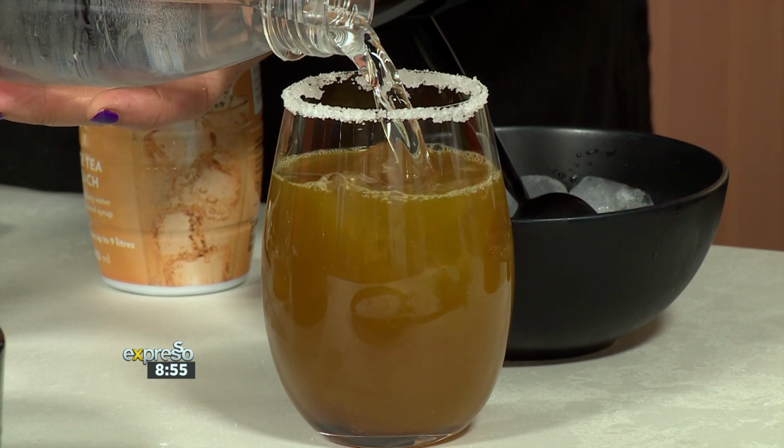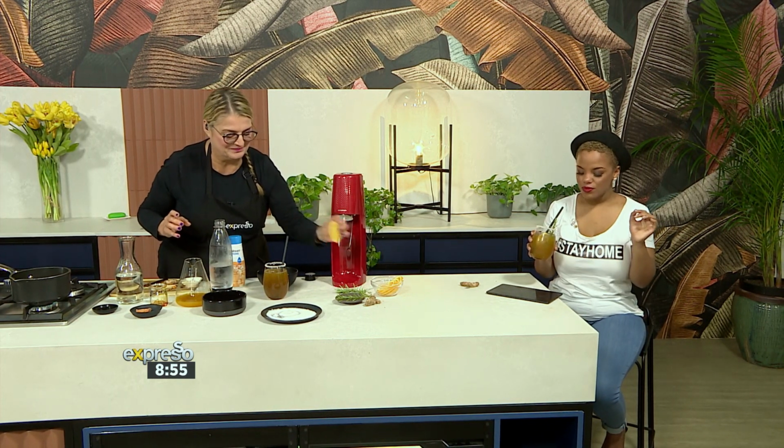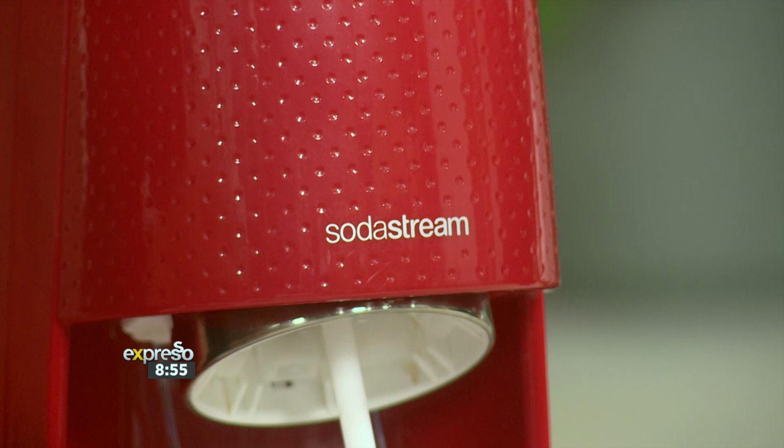Everybody, try that. I'm also going to try mine, but I want it to be perfect. Mm. That is so good. And just remember all the health stuff that's inside here, the turmeric, ginger. It tastes like healthy.